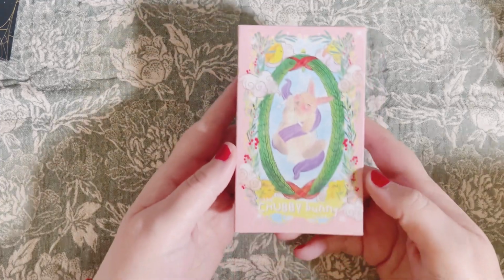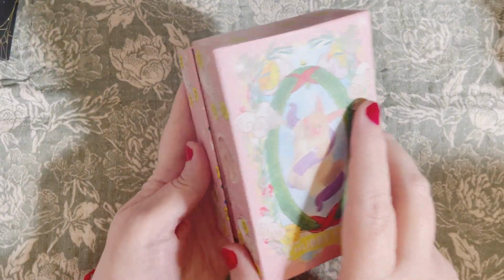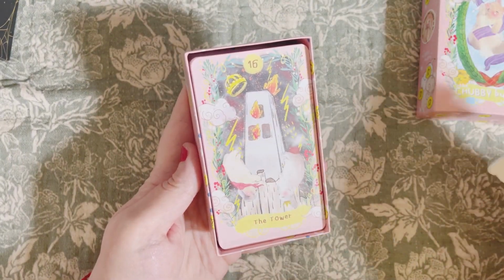I like decks with people in, so the decks without people have just managed to sneak into my collection and win me over. So let's start with a deck with bunnies. This is the Chubby Bunny.